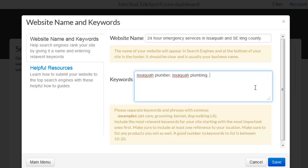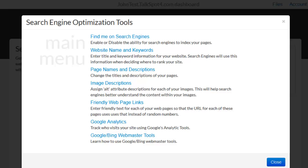Past that, I'll use the keywords for some of my most profitable items that I do. Those are things that you want to have come up. And finally, 24-hour emergency plumbing. And you might even want to go 24-hour emergency plumbing, because some people might spell it that way. And obviously what you do for your business will be a little different. But think about this. It's pretty important. And don't go overboard. You start putting in 25, 30 of these things, Google will ding you for that. As always, remember to save.